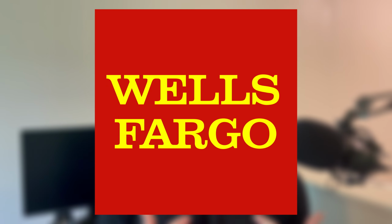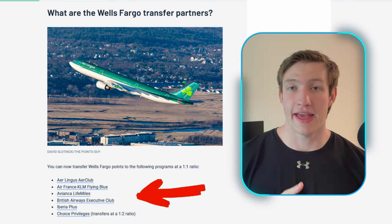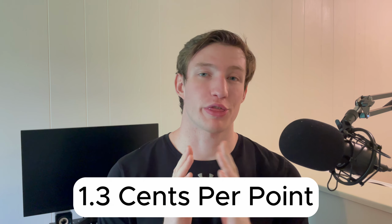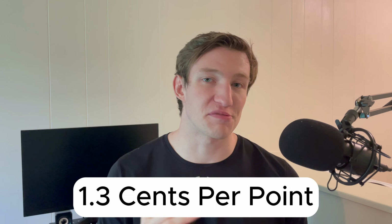And to shed some light on Wells Fargo as a whole, you're going to have 6 transfer partners, 5 of which are focused on airlines and 1 of which is focused on hotels. Admittedly, this list is quite limited. It includes Aer Lingus, Air France, Avianca, British Airways, Iberia Plus, and Choice Privileges. On top of that, Wells Fargo points are only valued at around 1.3 cents per point, which compared to other credit card ecosystems out there is pretty low.